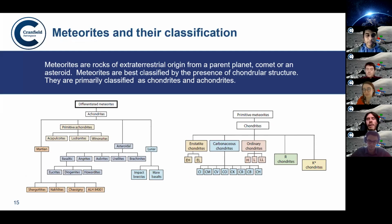So let me just give you a brief background about what meteorites are. Meteorites are extraterrestrial rocks that fall into our atmosphere, and meteors are the light that it produces, and meteorites are what actually makes it to the ground. There have been many types of classification of meteorites, and the most common one that you might have heard is the classification in terms of composition, which is the stony meteorites and the iron meteorites.